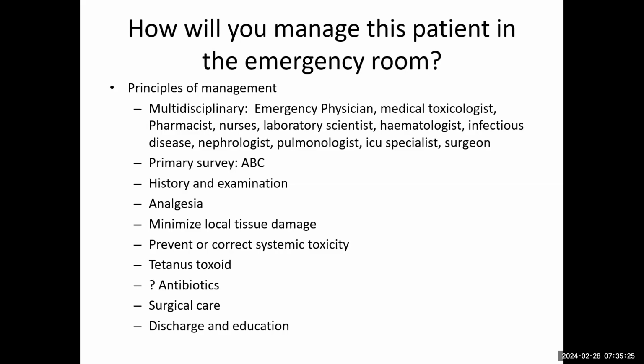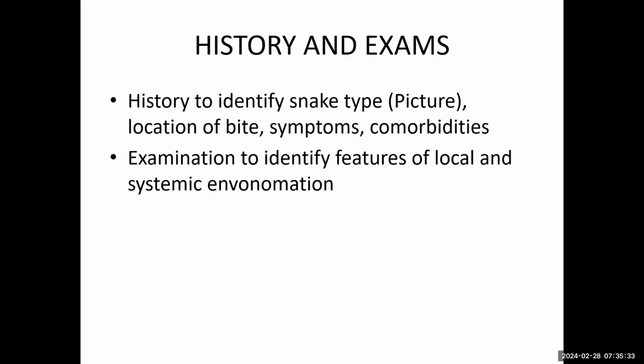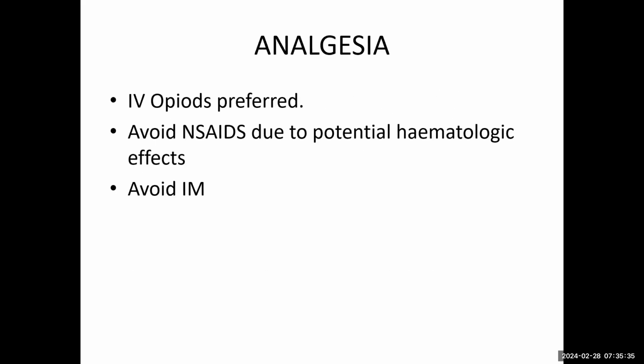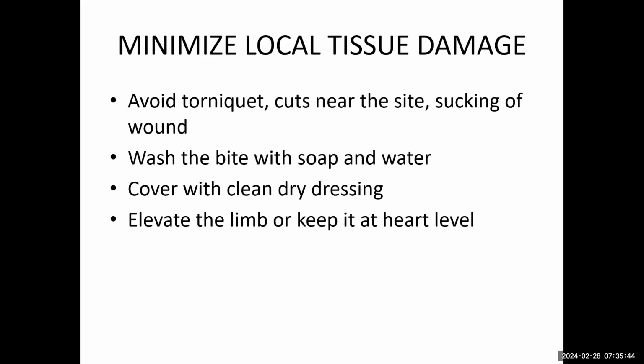Please, can you go on, sir? Next slide. So let's go on, sir. This is the primary survey. Let's go on, sir. History, we have done that, sir. Analgesia. Okay, please, back. Sir, back, sir. Okay, minimize local tissue damage.